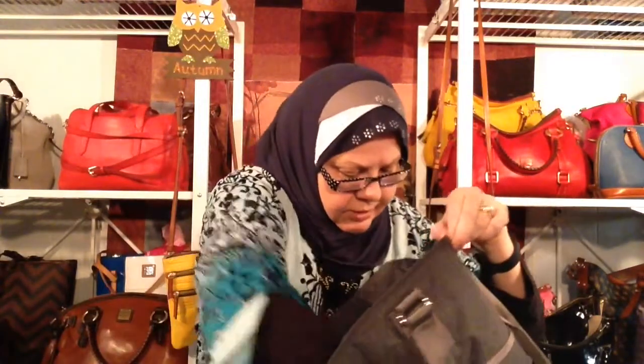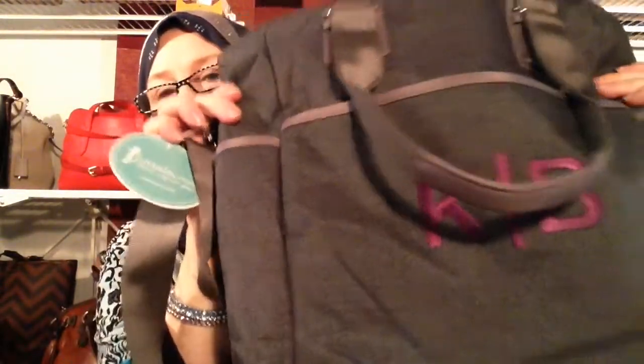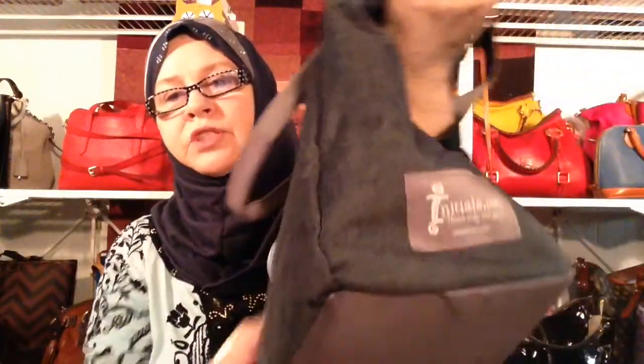And like I said, I have another bag upstairs so I didn't bring it down. It's just a cooler. It's just like this, but it's actually the same pattern as this. It's just a cooler with insulation in it. So, anyway, this is one of my recent purchases. It's canvas.